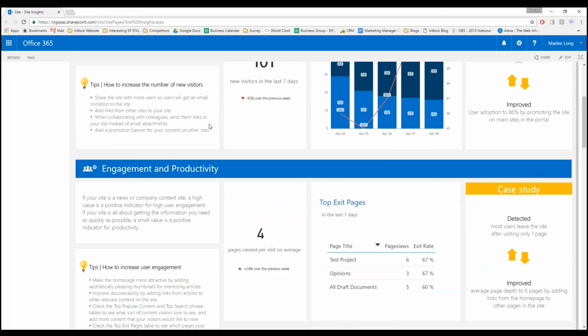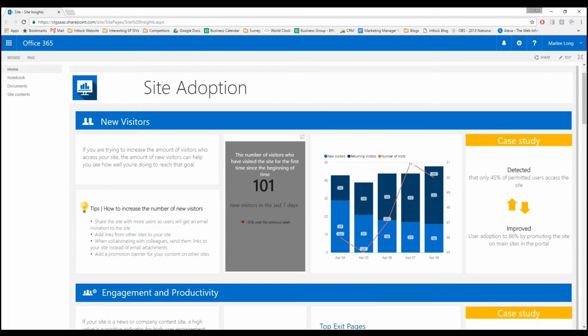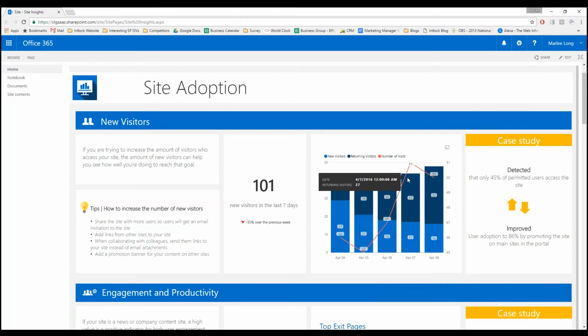So you can see we broke it up into site adoption as this first category, and you have all these kinds of tips on the left-hand side, and it will show you your insights for that day. So for example, 101 new visitors in the last 7 days. And you can see that this actually went down from the previous week, so you can say, okay, what can I do to improve that? So that's where you can look at these very easy to consume tips.